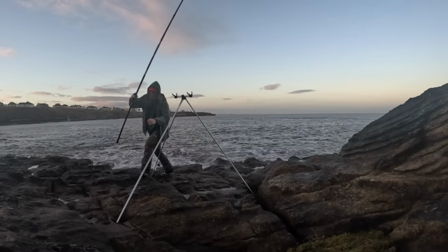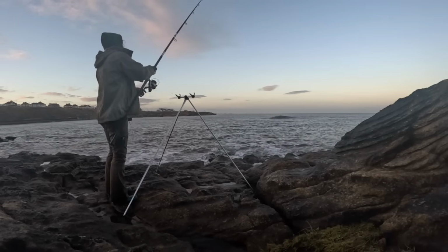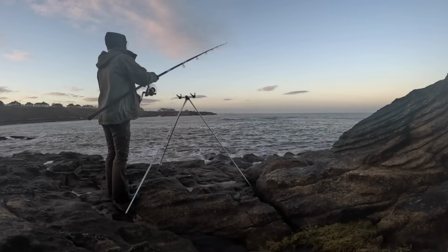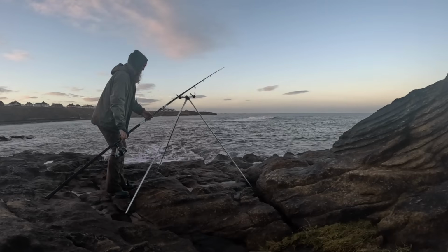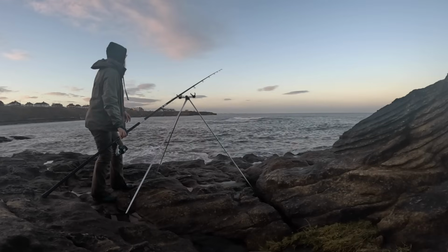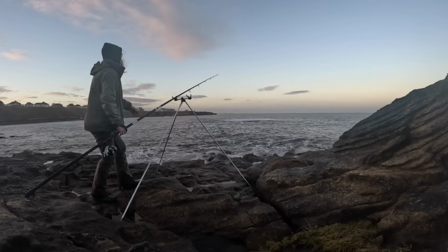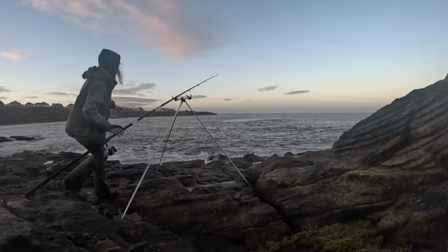Right, just a little lob. It doesn't need to go far. And we'll just keep that rod tip about there. That should be sufficient to see any bites.